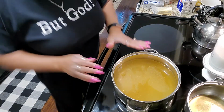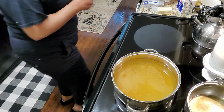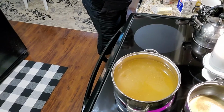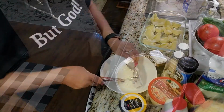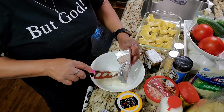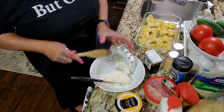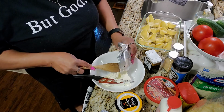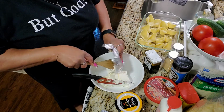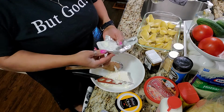I'm going to bring this to a boil and then add my shells. And while I'm waiting for the water to boil, my Philadelphia cream cheese. Here you go. So I'm going to add the cream cheese. And like I said, I had let this sit out for a few hours to get to room temperature, so it'll be easy to mix. Okay.